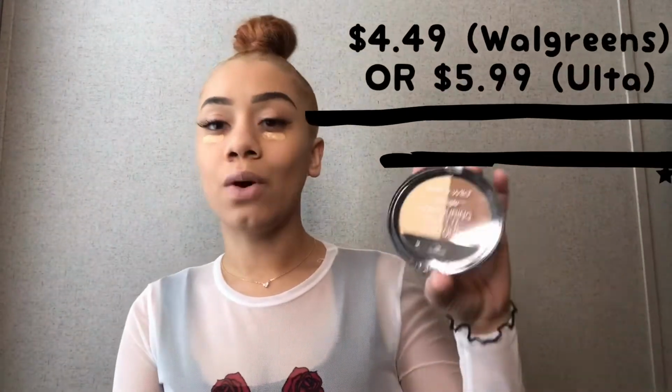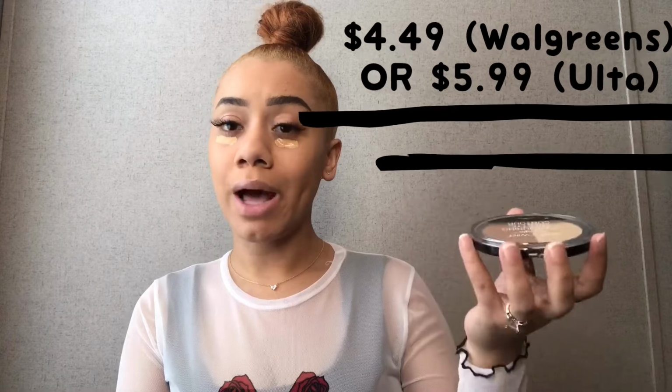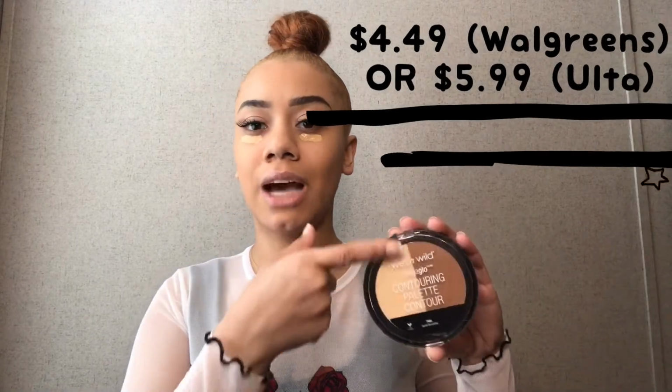Or you could take the Wet n Wild Mega Glow Contour Palette and just take the lighter shade and dab it under your eye with a brush or a sponge. But yeah, either option is really good. And like I said, if you don't need it at all, skip the step and save some money. I'm just gonna go in with my E.L.F. Total Face sponge. I'm just gonna blend that out.